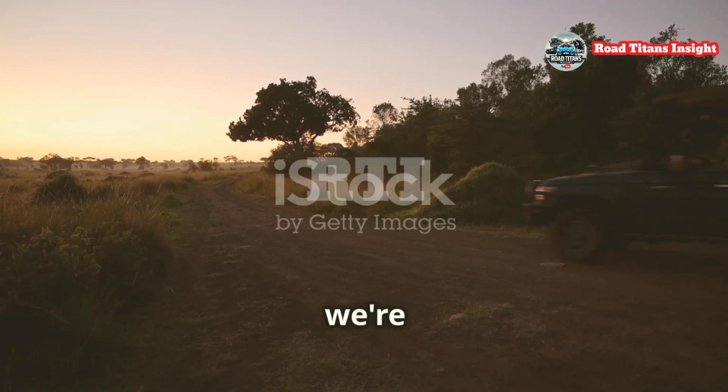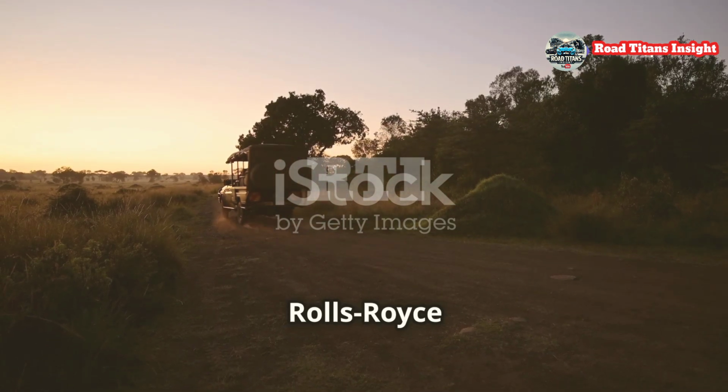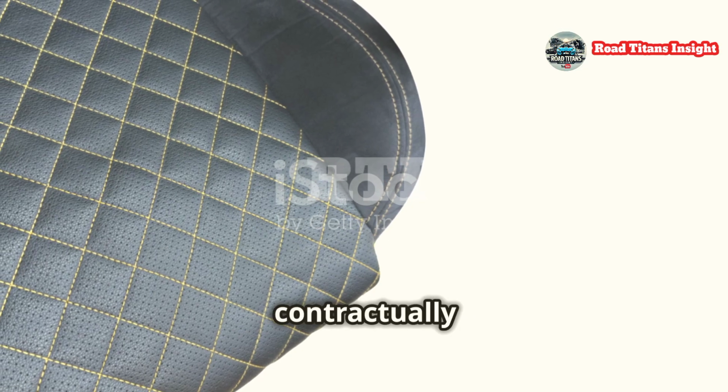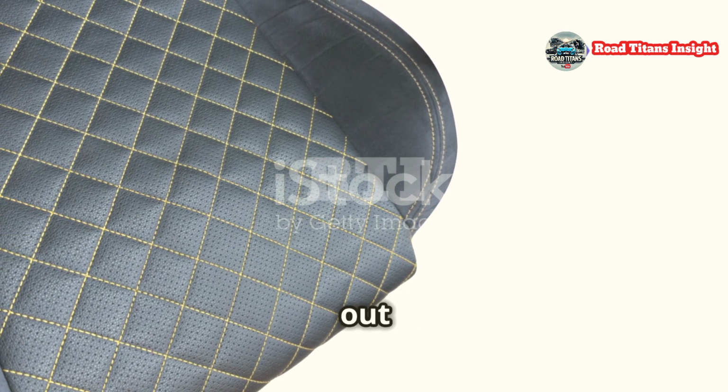So buckle up, because we're about to dive headfirst into the world of automotive excess and find out if the Rolls-Royce Cullinan is worth its hefty price tag. Spoiler alert, it probably is. But I'm contractually obligated to make this a bit more interesting, so let's get into the nitty-gritty details and see what makes this SUV stand out from the rest.